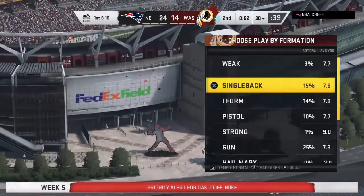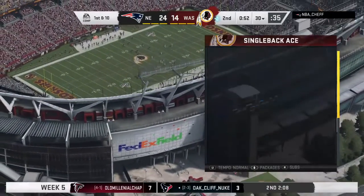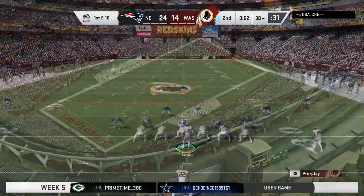A second quarter score from down in Houston. Now, you saw the score at the bottom of your screen a moment ago. We got a good one going on there. And we'll keep you abreast of how that one shakes out.